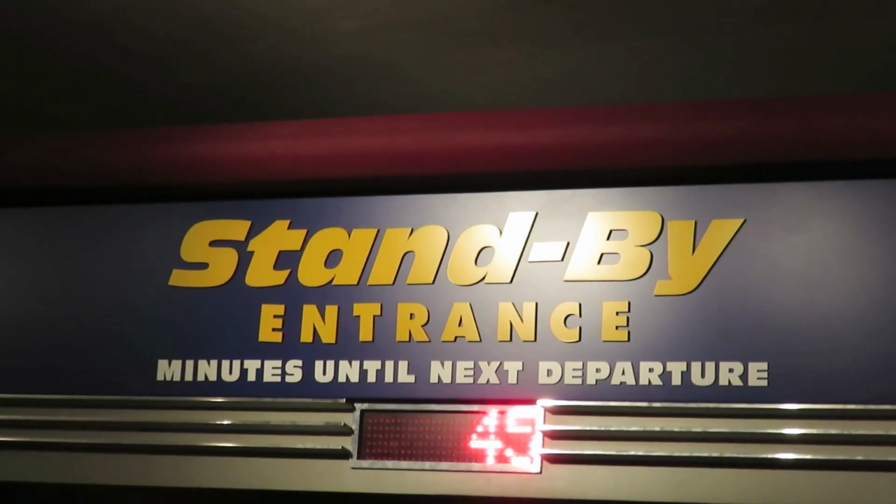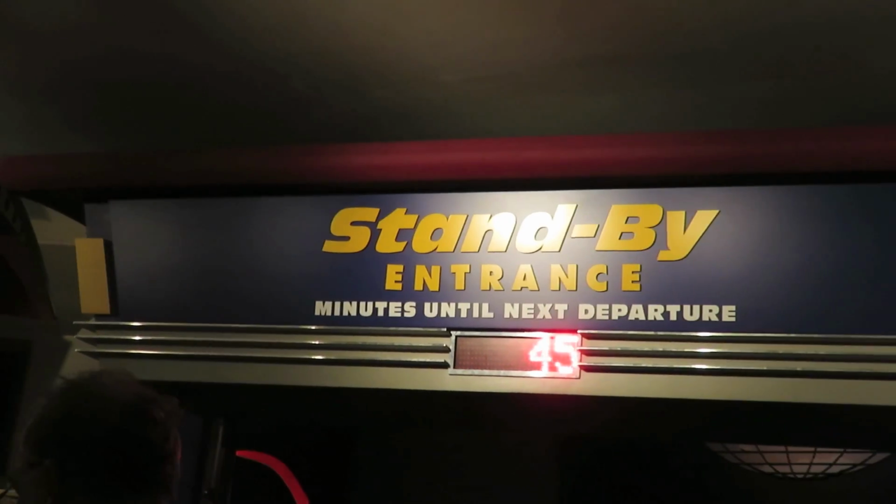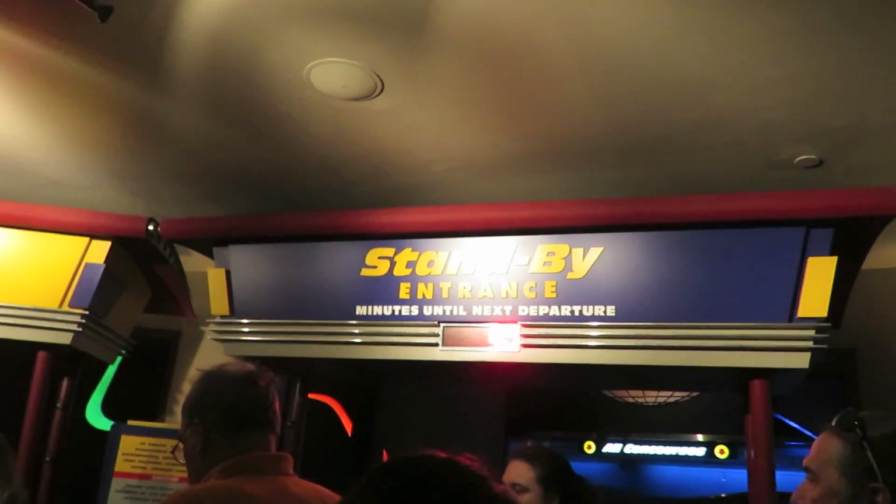I'm guessing the third theater has really cut down on wait times. It's about a 45-minute wait time standby. That is much shorter than it used to be, so I'm sure the third theater has really helped with these wait times.